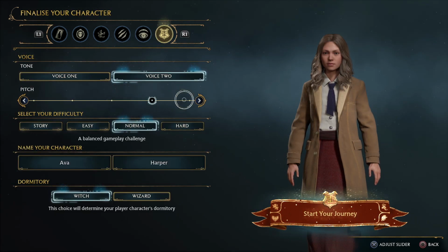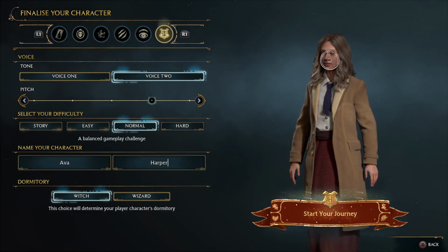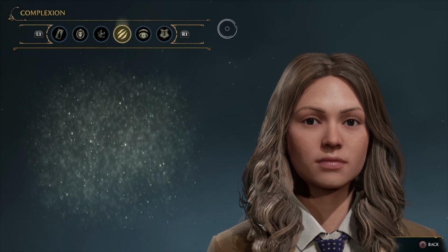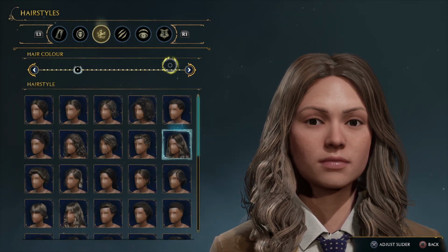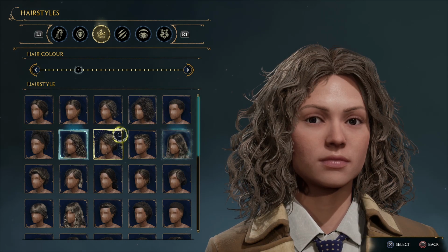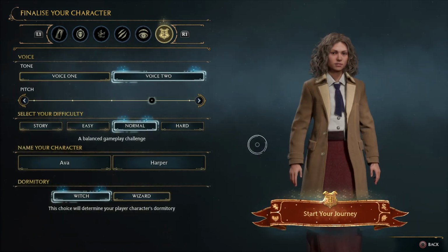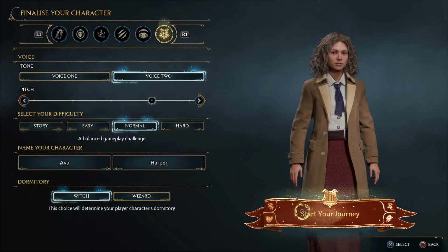Alright, everybody. So, we got our character right here, Ava Harper. Looking clean. I don't know about the hair. I don't know if I want to change that or not. I'm in two minds about the hair. This looks cool. You know what? I think I might go for this style. I like this style much better. Alright, start my journey. Let's play as Ava Harper, everybody. Ava Harper, the Witch of Gryffindor. I'm gonna get Gryffindor. Trust me, I'm gonna get Gryffindor.